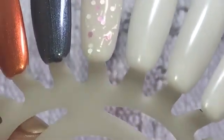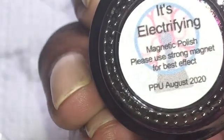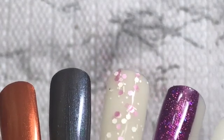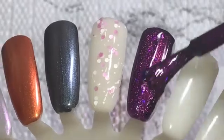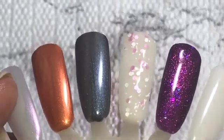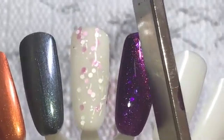All right. And here we go with different dimensions. I'm sorry, I didn't even give you the name. It's called Electrifying, and it is a magnetic polish. Y'all know I love magnetic polish. It does say on the bottom that you need to use a strong magnet for the best result. Okay. Look at that. Isn't that gorgeous, y'all? OMG. And this one is not thin. This one has great creamy consistency. It's opaque in one coat, y'all.